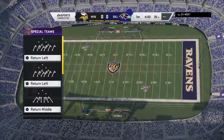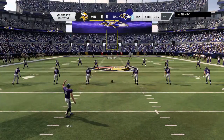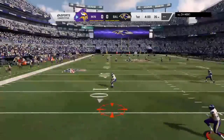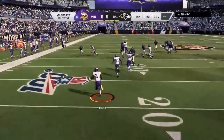Out they came from the tunnel. We're set to go as the Ravens get ready to match up with the Minnesota Vikings. Justin Tucker set to boom this one away. And off we go from M&T Bank Stadium. This will be fielded at the 6.